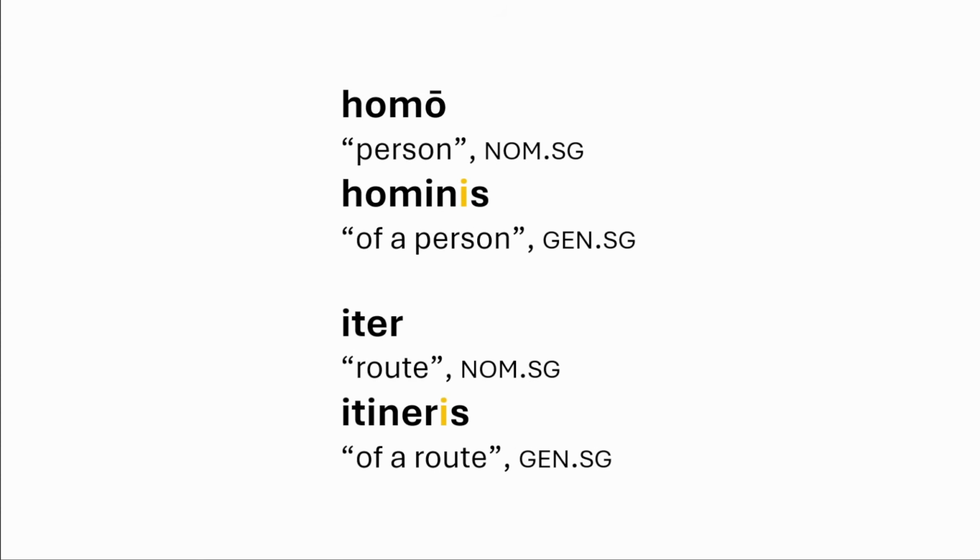I should also mention that the third declension includes some nouns that are truly heteroclitic, meaning that they use one stem for the nominative singular, and accusative if neuter, and another for all other forms.